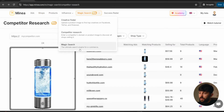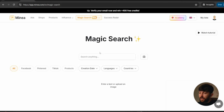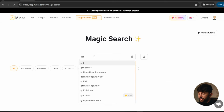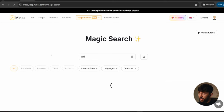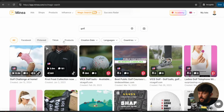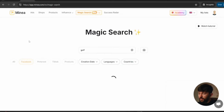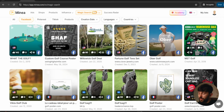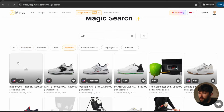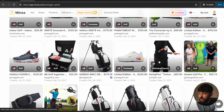Now we do have magic search as well, and this tool will basically allow you to search anything, and you can go and see ad creatives, you can see other stores that are selling products related to what you search. So for example, if I just go and search golf and we just go and hit enter, I can see ad creatives for different golf products. And again, you can go and narrow these down. So if we go for Facebook, I can see all of the golf products that are being sold on Facebook. If we go to products, I can see all of the products that are being sold related to golf.